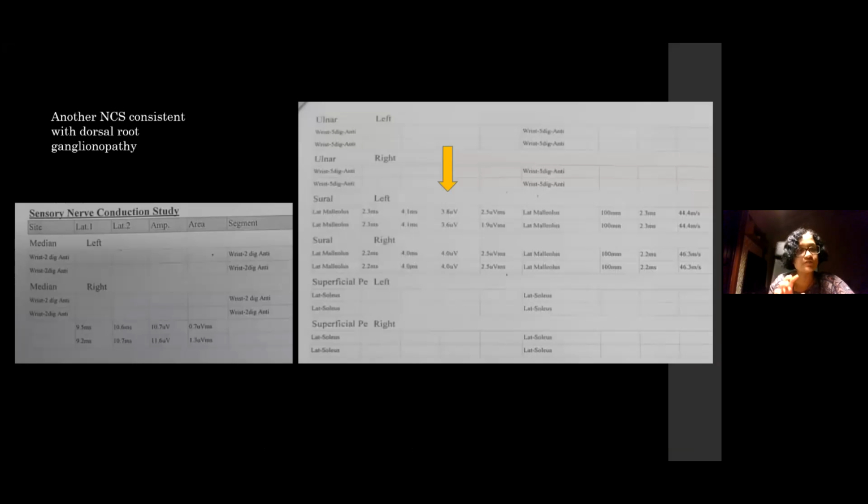This is another example of a DRG or dorsal root ganglionopathy. So if somebody hands you these sensory nerve conduction studies, this looks a little bit more asymmetrical. As you can see, left median is absent, right median is reduced, amplitude is reduced, but it is present. Left ulnar is absent. The sural is still present, but it's very reduced.